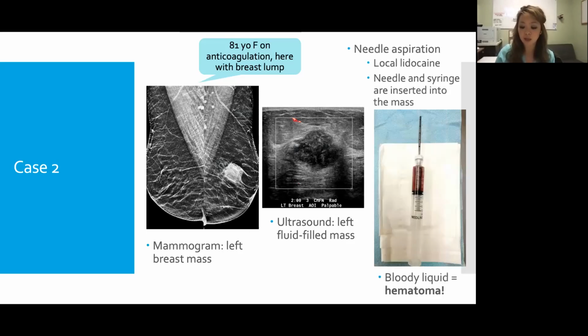What ended up happening is that we gave her some local numbing medication with a needle, kind of like at the dentist's office. And we insert a needle in a syringe and we kind of pull back to see what comes out, if anything. And actually all this red bloody liquid came out. So this is actually a hematoma.